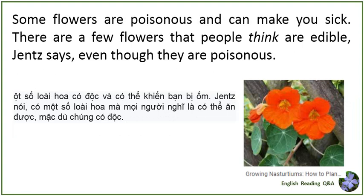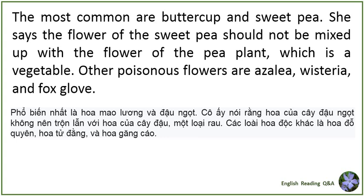There are a few flowers that people think are edible, Jentz says, even though they are poisonous. The most common are buttercup and sweet pea. She says the flower of the sweet pea should not be mixed up with the flower of the pea plant, which is a vegetable. Other poisonous flowers are azalea, wisteria, and foxglove.